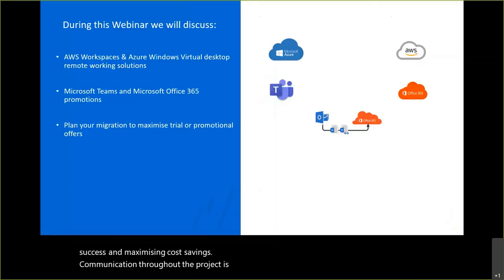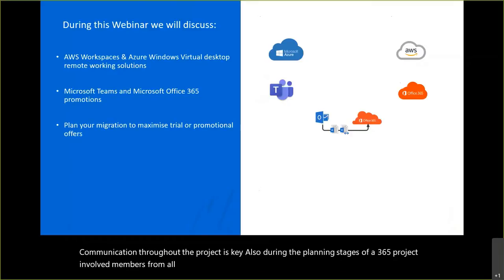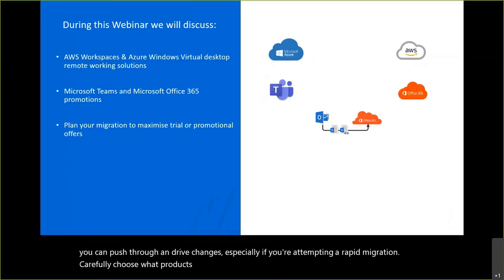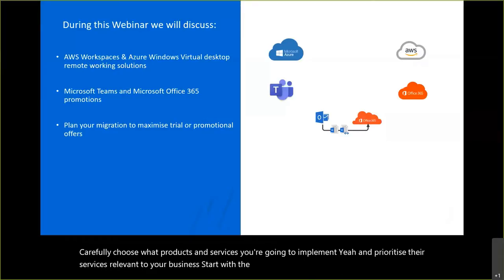During the planning stages of a 365 project, involve members from all departments. This will ensure you've got the full support and you can push through and drive changes, especially if you're attempting a rapid migration. Carefully choose what products and services you're going to implement, and prioritize those services relevant to your business. Start with the most critical files and services and work backwards to the archive data.